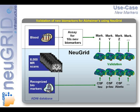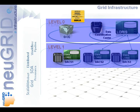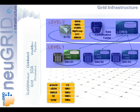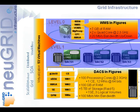To address the computing needs of this community, neuGRID has deployed an EGEE gLite-based grid infrastructure interconnecting major clinical centers in Europe. neuGRID's infrastructure is made of two main levels. Level 0 provides the core middleware and information system services which support the clinical centers in Level 1, where the concrete computing and storage resources are located. Each clinical center, so-called data archiving and computing site, DACS, offers 100 processing cores and 5 terabytes of average capacity.